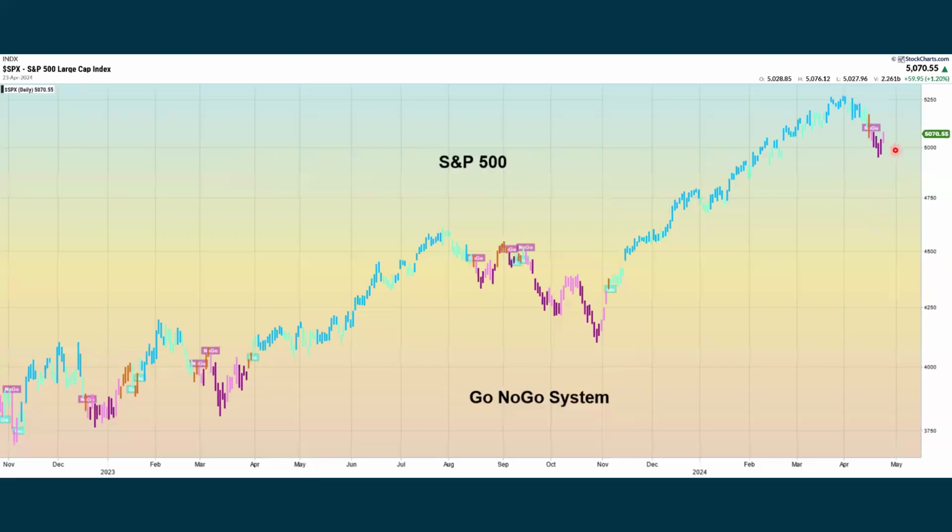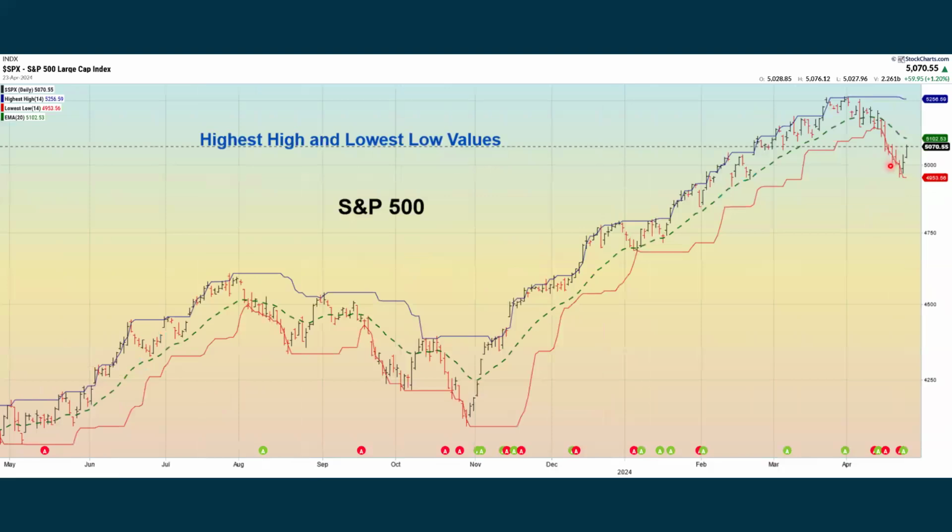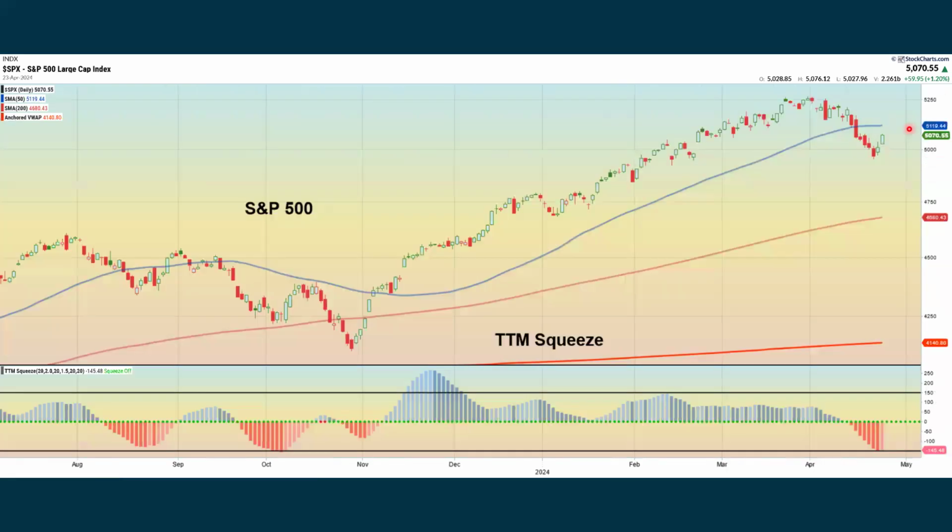The go, no go is switching to a lighter shade of purple here after it had been a deep purple, smoke on the water look. Well, this is looking a little more positive. And we're bouncing up off the lowest low value. Again, if we could get above the midpoint and stay above the midpoint, that would turn things more positive.